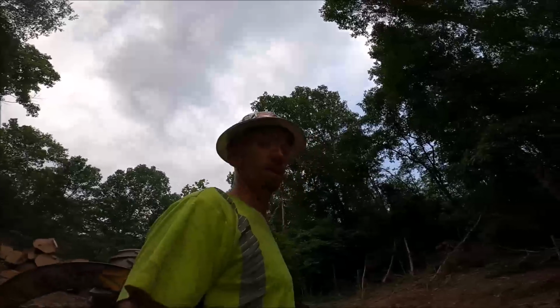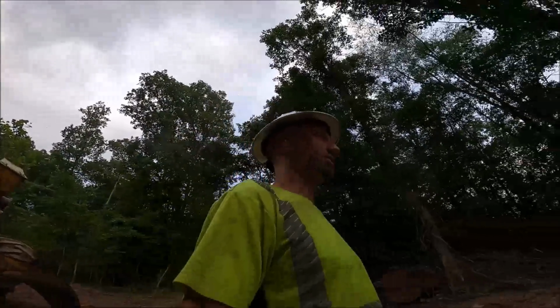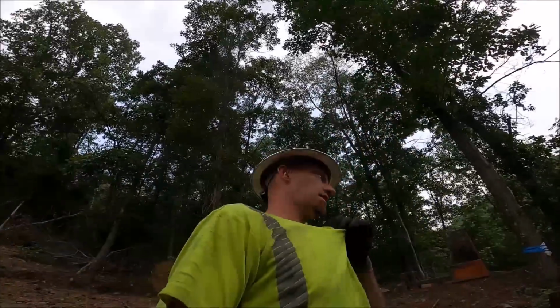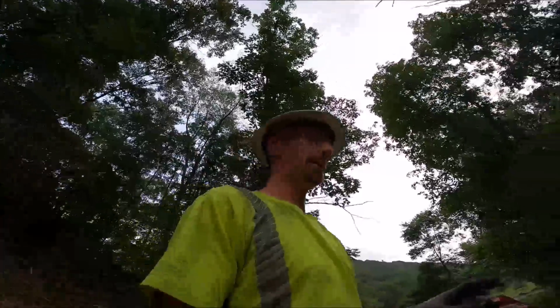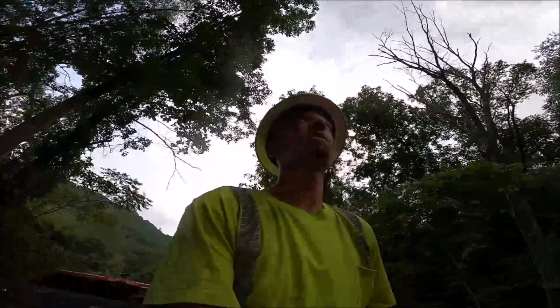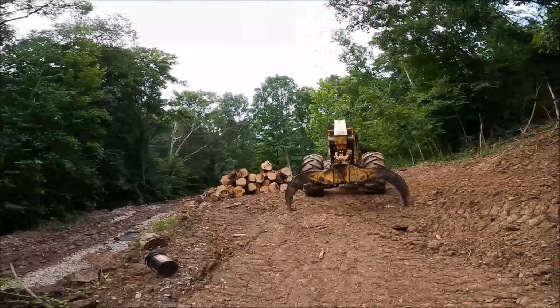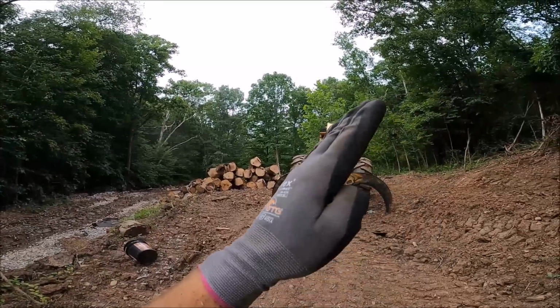So everybody's asking why this job sucks so bad. Well, you know, steep stuff. We cut steep stuff all the time, blah, blah, blah. All right. It's not that it's just steep. You can't see it from here, but we're at the head of a valley, both sides.